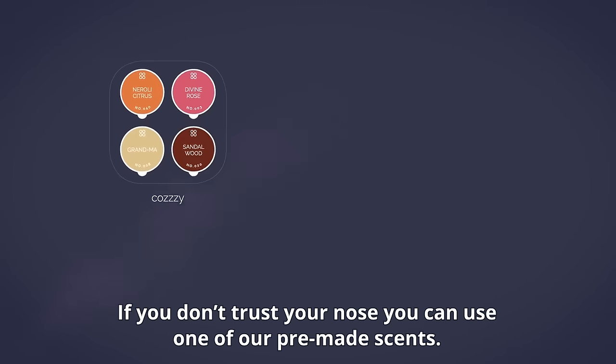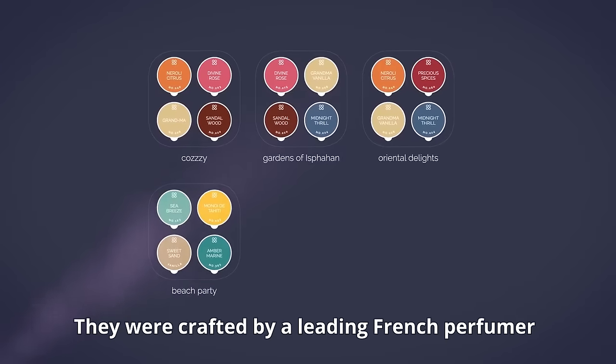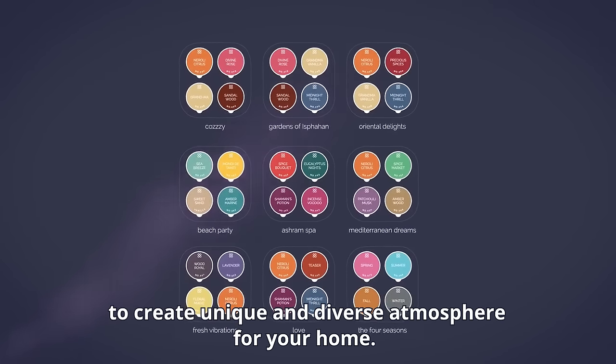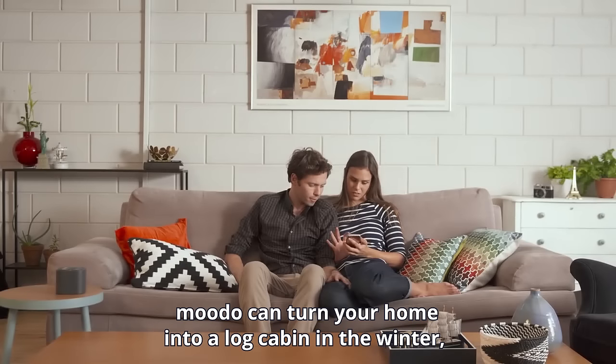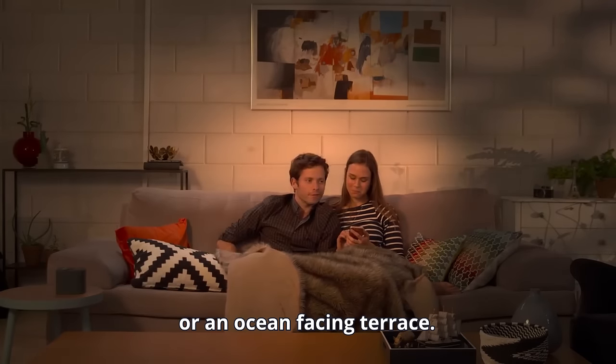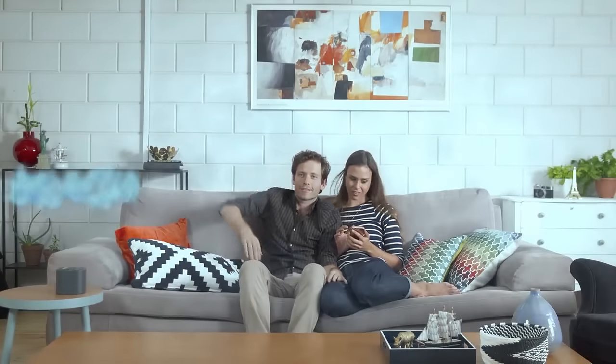If you don't trust your nose, you can use one of our pre-made scents. They were crafted by a leading French perfumer to create unique and diverse atmospheres for your home. With a quick tap on your phone, Moodo can turn your home into a log cabin in the winter or an ocean-facing terrace. Moodo.